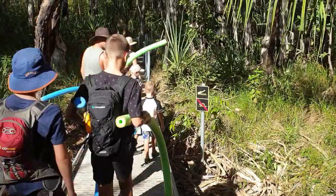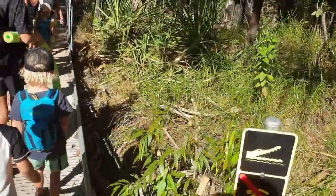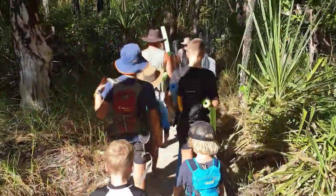We've got some friends along for the ride. They've caught up to us after doing the Gibb River Road, and we're going with another family as well. So we've got a crew of 3 families heading up for a bit of a swim in the afternoon. As we head on in with our pool noodles, what could go wrong? We'll put the little ones in first.